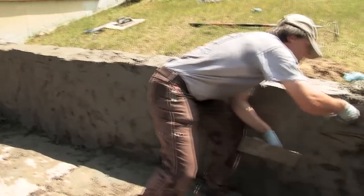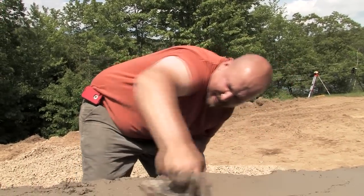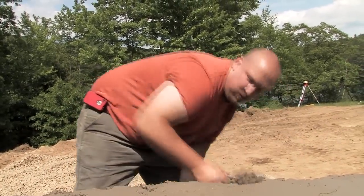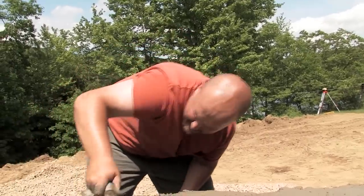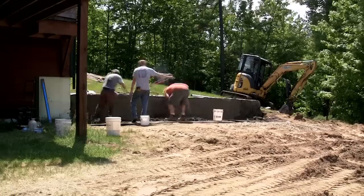Sun's out, it's hot, setting up quick. All hands on deck. Squaring this wall up. We're going to be texturing it soon. Carving it and texturing it soon. Good stuff.